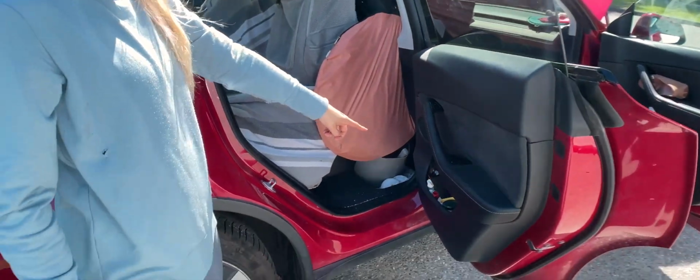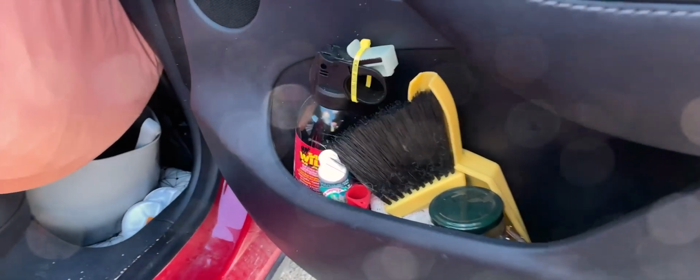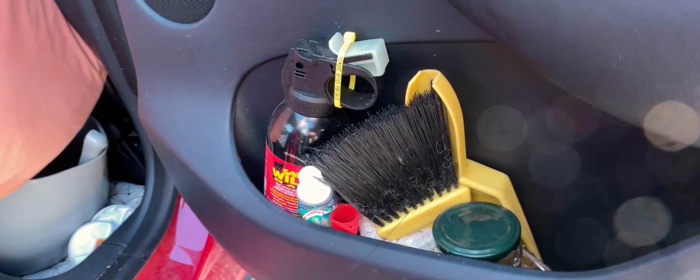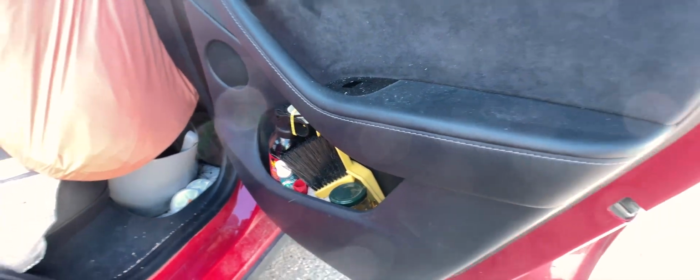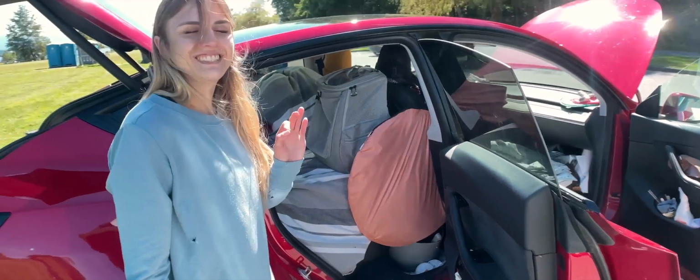And this is my bear spray. I wasn't sure, but a few people here have told me that they see bears enough that I maybe should have one. Yeah, I think it's pretty useful. So I feel like just better safe than sorry.